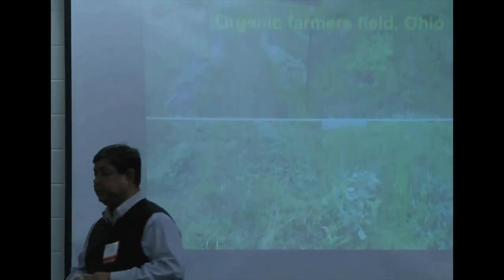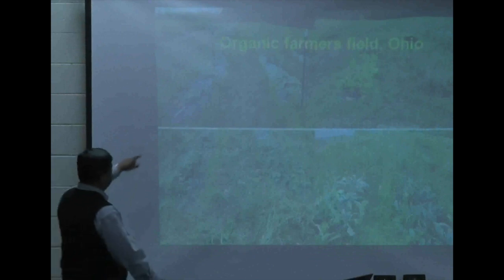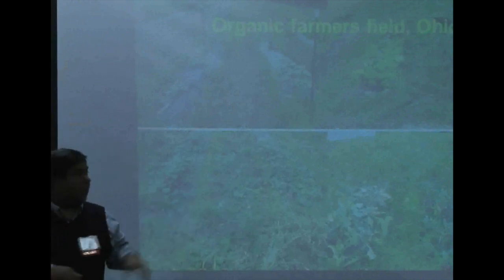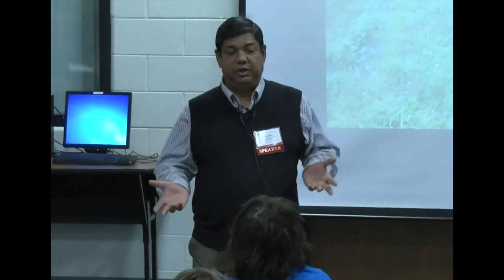So look at a few pictures from an organic farm in Ohio. If you look at that, you'll see there is some compaction here where it was plowed, and maybe rain dispersed the soil and it compacted. Look at the yellow color of the crops and how many weeds we have. Sometimes you have that because weed is a part of the system. And for hundreds of years, we have been using pesticides and herbicides.